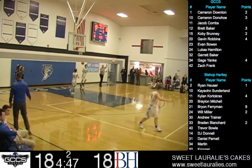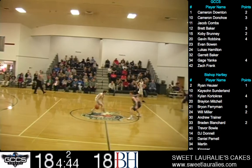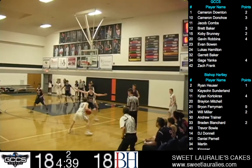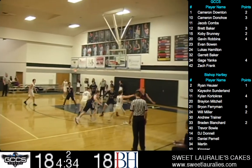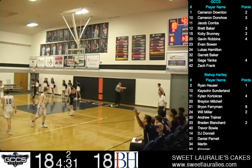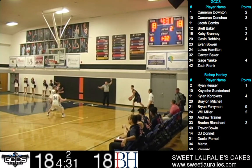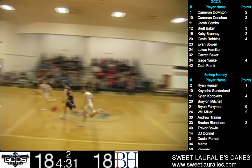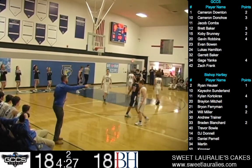Eagle ball. Robbins on the baseline, finds Donahoe. Back up top, working with Trainer. A little miscommunication there with Yonke, and it's a turnover. Just got to settle down. We're trying to force some things. Hauser to Sunderland. Trainer trying to do a no-look pass from across court. Didn't work out for him.